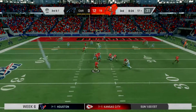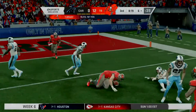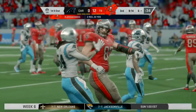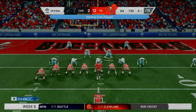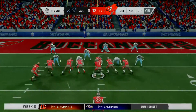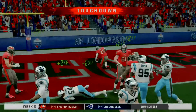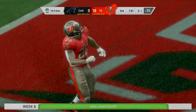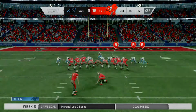Working from the gun, it's Brady. This is caught, Gronkowski. And he will be brought down at about the 6-yard line. They're able to convert on 3rd down, and that sets up a 1st and goal. Might we see our first touchdown of the game? Here's 1st and goal. They'll try and run forward with Fournette. And he will fight his way into the end zone for a touchdown. Leonard Fournette, his first touchdown on the year as the Buccaneers tack on to their lead.